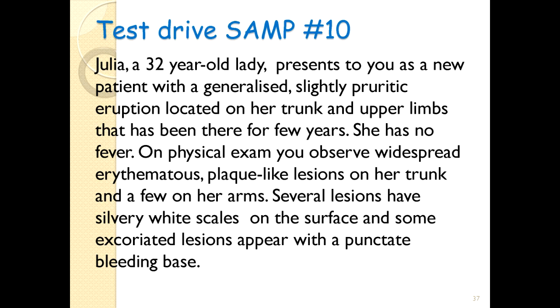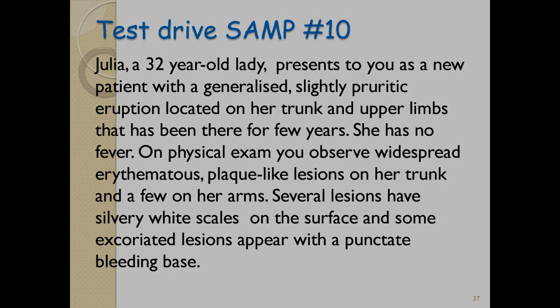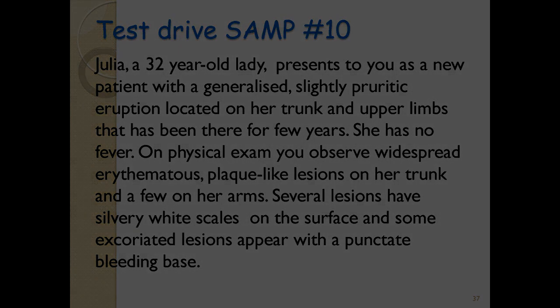30-year-old lady, generalized pruritic eruption on the trunk and upper limbs, been there for a few years, no fever. You observe well-defined erythematous plaque-like lesions on the trunk and limbs. Some lesions have silvery white scales on the surface, with punctate bleeding. Thoughts? Easy. Psoriasis or eczema? Psoriasis, because of silvery white scales, not itchy, and it's been there for quite some time. The punctate bleeding is the Auspitz sign: when you lift up a silvery scale, it bleeds. That's the actual name for the sign. Just score the point.